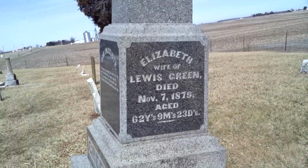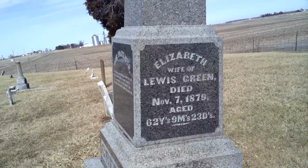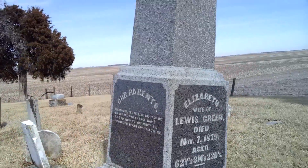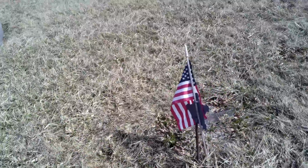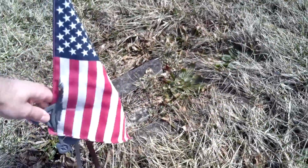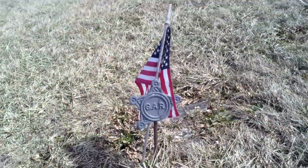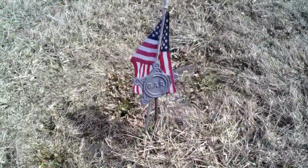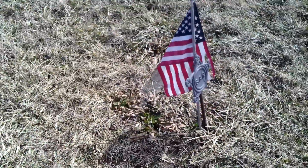But here's Elizabeth's wife, 1879. We're going to back up here though because we do have a marker with a military memorial. Let's double check here what this is. I don't know. Okay, so we're going to move up this way.